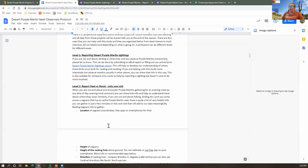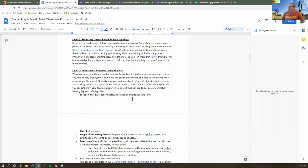helpful. So I have here a lot of detailed information about what it's going to ask, but level 2, reporting a nest or roost, one visit only needed. So you're out and about, you find martins. We want to know the location, like the coordinates of your nest, the nesting saguaro, the height of the nesting hole.